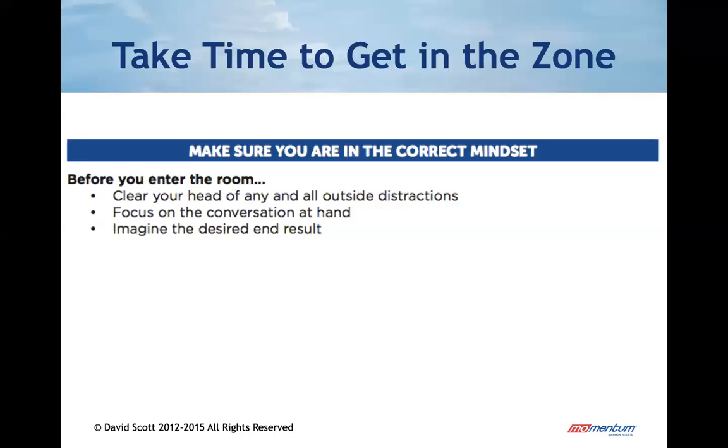Then, imagine the desired result. What is your desired result from this first meeting? The desired result from this first meeting is to get them to sign a buyer agency contract. That's it. We're not focusing on showing them homes. We're not focusing on getting them to the closing table. We're focusing on creating a win-win working relationship: I'm going to help you find a house, and you're going to commit to working with me. Does that sound fair?